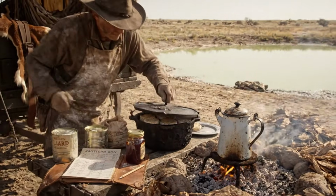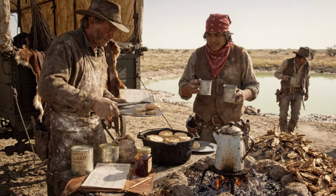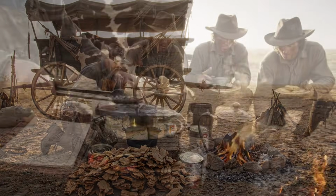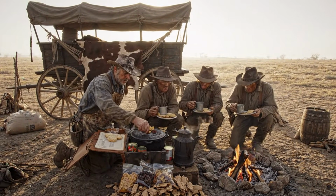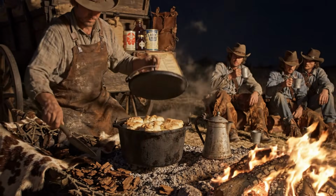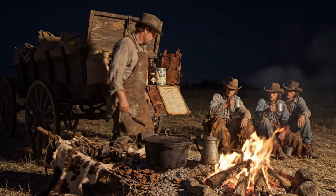The central daily production of the trail cook, more than any other single item, was biscuits. Not occasionally, not as a treat, but 3 times a day across the entire length of the drive. Ramon Adams documented the Dutch oven biscuit production of the trail cook with a technical precision that establishes it as skilled work rather than simple baking.